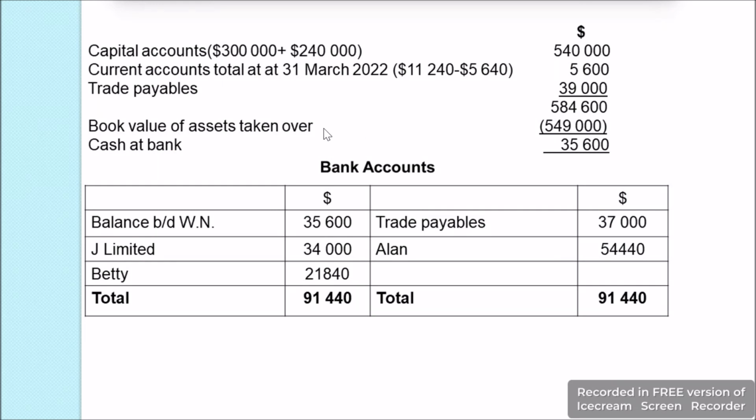$584,600. And the book value of the assets, because we are calculating this for the partnership firm, so it will take the book value of all the assets which was given as $549,000, which we will subtract, and we will get the opening cash balance for the partnership firm as $35,600. Now we'll start making the bank account.